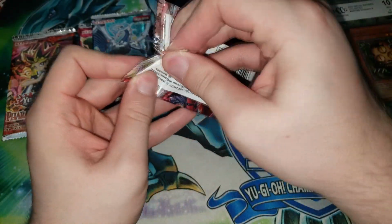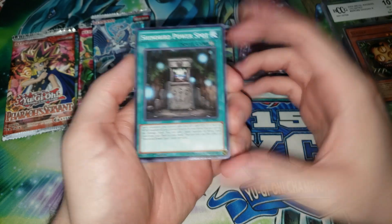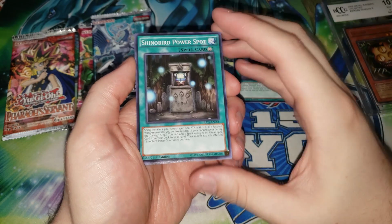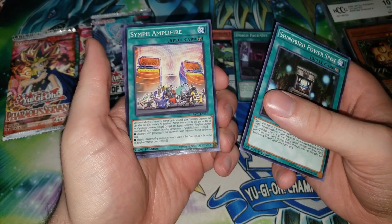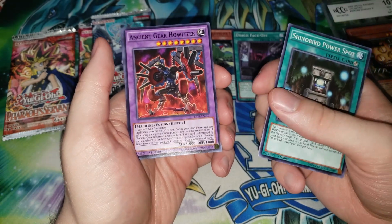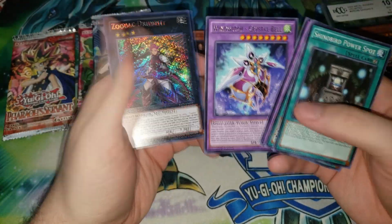Because obviously, a lot of these cards weren't good when the set even came out, but especially when we look at 2019 standards. So we have Shinobird Power Spot. When the Shinobirds came out, I was very excited. I love spirits, and I wanted to play this card. I think I even played 1 or 2 copies in my first build, but it's obviously not very good, or at least, maybe not obviously. It seems pretty decent on paper, but... We have Simp Amplifier, okay, Cypher Spectrum, Ancient Gear Howitzer, and then we have Windwitch Crystal Bell, and oh my gosh. Oh man, what a world.